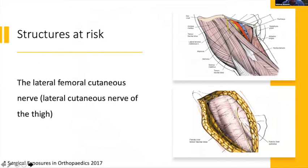You will see it is a big structure, it's not a small structure, and you have to try to protect it. Otherwise, the patient will end up with a large area of skin numbness around the lateral aspect of their thigh, or more importantly, sometimes they get a neuroma causing pain for them. So we will try to protect it in that approach.